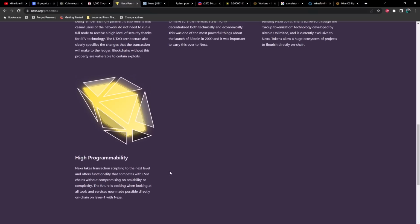Then we also have high programmability. NEXA takes transaction scripting to the next level and offers functionality that competes with EVM chains without compromising on scalability or complexity. The future is exciting when looking at all tools and services now made possible directly on-chain on layer 1 with NEXA.